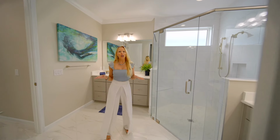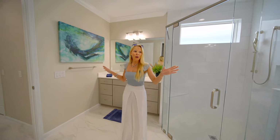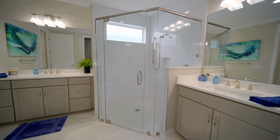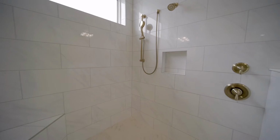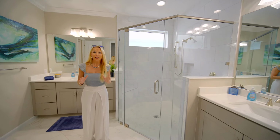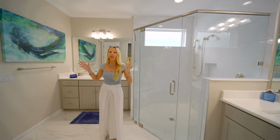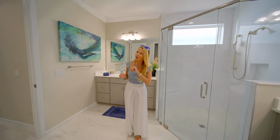This stunning ensuite here in the Breeze model is beautiful, and it's perfect. Whoever's got the most stuff can have the bigger sink. But you also have this huge party shower with the seamless glass, which are all upgrades. No expense has been spared in this beautifully decorated home. This isn't it. Let's check out the other few features.